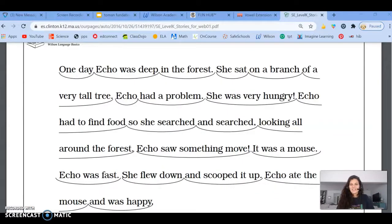Okay, boys and girls, today I'm going to reread the story, Echo Finds Dinner. And then, in my own words, I'm going to draw and retell the story with your help.